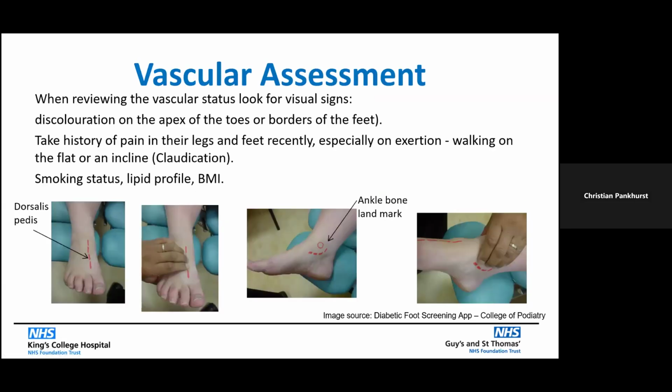When conducting a vascular assessment, we need to look for discoloration on the apices of the toes and the borders of the feet. Take a history of pain which somebody may be feeling recently, especially on exertion, or if they're walking on the flat or on an incline. It's also important to ask someone about their smoking cessation and look for any results which may be available in their patient notes for lipid profiles and body mass index.